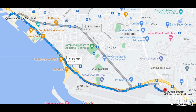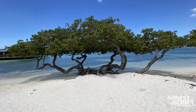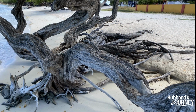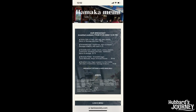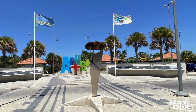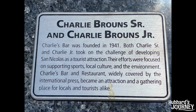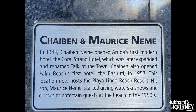This is a map of the walk. You'll see the Divi Divi trees, and then there's a bar that we hit up here. I didn't see a happy hour at the bar, but what's there is a tourist monument, also a great photo moment with the sign Aruba. All these plaques are plaques of people that contributed to Aruba's tourism, and it's pretty cool. And right behind that monument, it heads over to a beach area. It's Barefoot Beach restaurants over there. There's another restaurant. I didn't stop at those, but I did kind of walk over there.